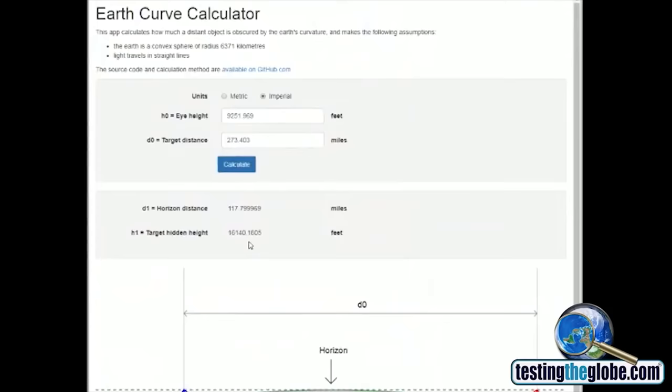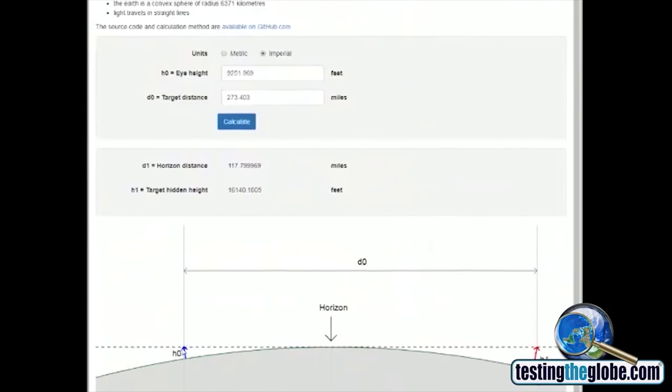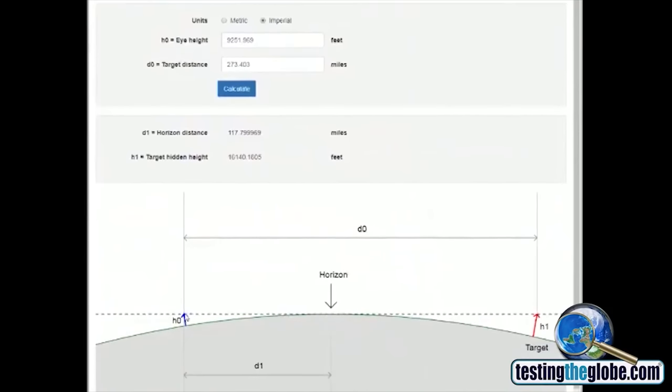So, what is supposed to be hidden according to this? The horizon is at 117.799969 miles away, according to this. If you're here, at that altitude, your horizon is going to be at 117.8 miles away. And the target over here should be 16,140.1805 below your ability to see it.